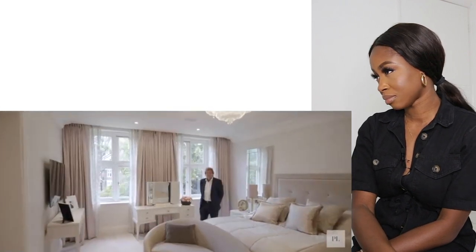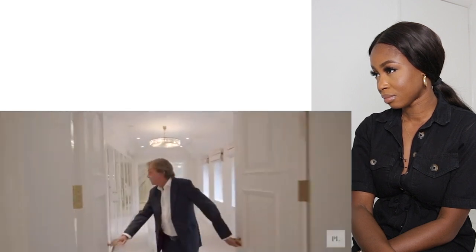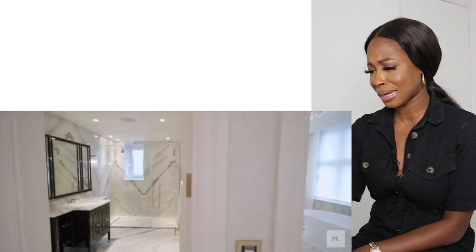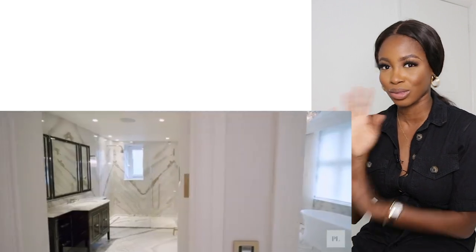We're now in the principal bedroom suite, which has great views over the communal gardens. And what's nice about this is you come through and you've got this fantastic dressing area with his and hers bathrooms. Yes, I love that closet space. The bathroom is beautiful. I love, yes. That I like, not that green stuff downstairs. That's brilliant.